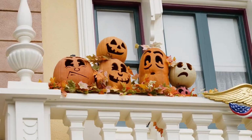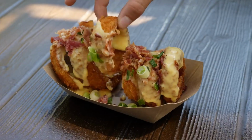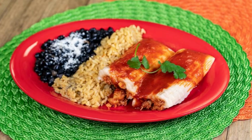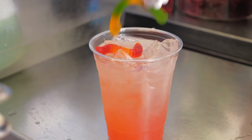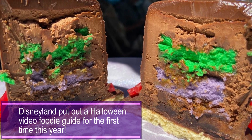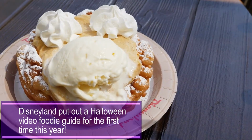There is a ton of fabulous Halloween-themed food at every dining location. Our favorite dishes are the spicy fried chicken sandwich at the Carnation Cafe and the tamales over at Plaza de Familia. And for dessert, check out the chocolate praline mousse cake with praline mousse and a big dark chocolate brownie from Cafe Orleans, as well as the pumpkin spice monkey bread or funnel cake found in Frontierland.